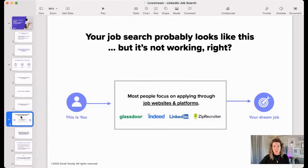Where else are you guys looking for jobs? I'm really curious. And this is also a great chance to just learn about other places to find jobs that maybe you didn't know about. And side note, some of what I'm teaching you today might be useful on some of these other sites as well. So I'm really curious what job sites there might be out there. Slack communities, good idea.